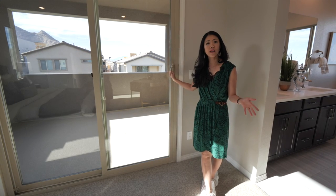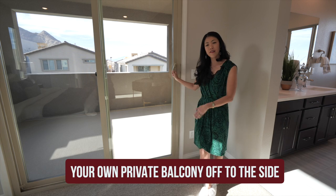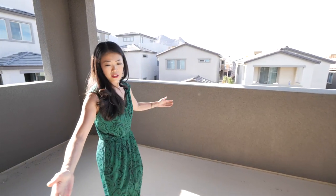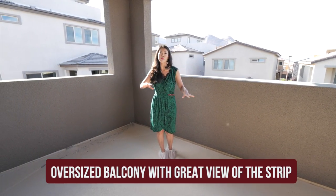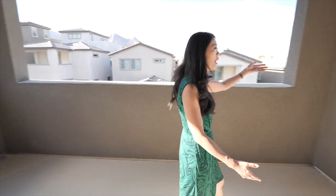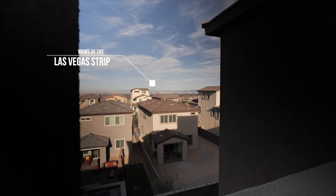What I absolutely love about this primary bedroom is that you have your own private balcony off to the side. So let's go take a look. This is a very nice oversized balcony from your primary bedroom. You could obviously have some nice lounging chairs or tables. Maybe you want to have coffee here in the morning. I do want to point out you do have Strip views over here from your primary patio.